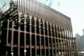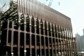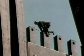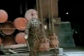70 feet up at street level, steel trees were put into place around the perimeter of the towers. These trees would transfer the load of the exterior wall to the more widely spaced columns now anchored to bedrock. Construction of the towers could now proceed with great speed.